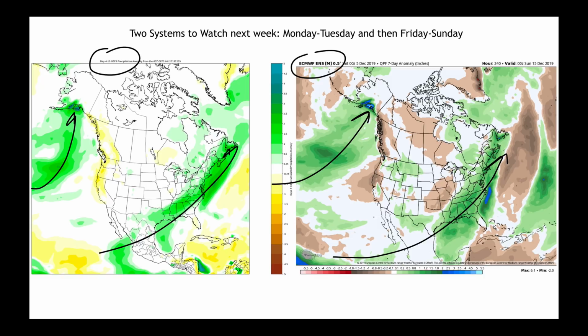And both models are painting basically central Texas all the way along the East Coast, very, very wet into next week. And what's most important here is we're going to see this first system develop in this region on Monday, Tuesday, and push on off to the north and east. Bitterly cold air pushes in behind it, and that's going to set up this kind of frontal zone that sits right in through here.